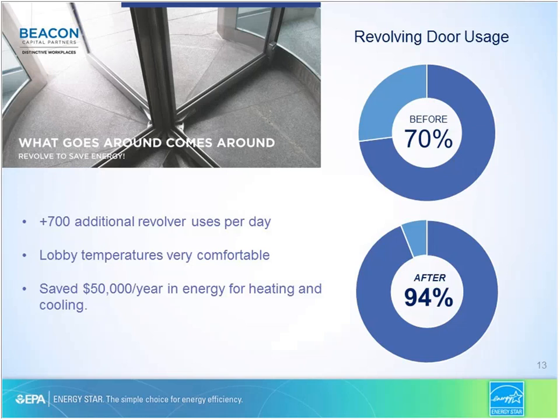And after 1 month, the results were amazing. The revolver use increased from 70% to 94%. We had an additional over 700 revolver uses a day. And the most important thing, which was really the comfort issue, the lobby became very comfortable. People started sitting down there, doing some work, chatting with other people, grabbing a cup of coffee from the cafe. That turned out to be very, very positive for the tenants.